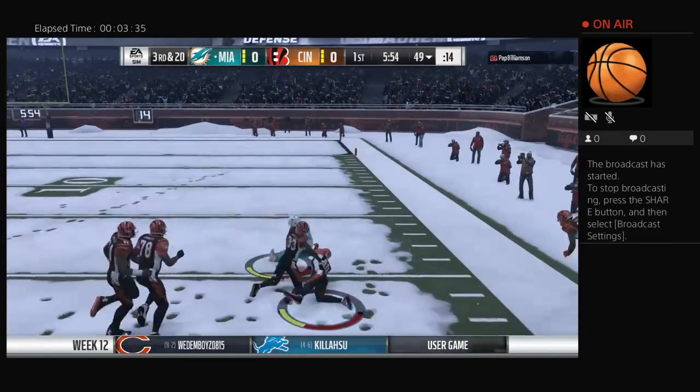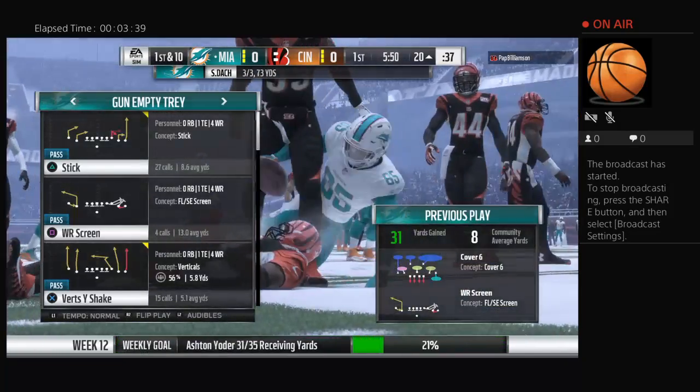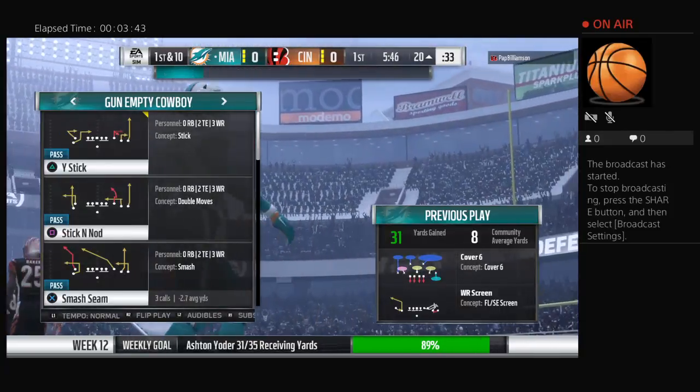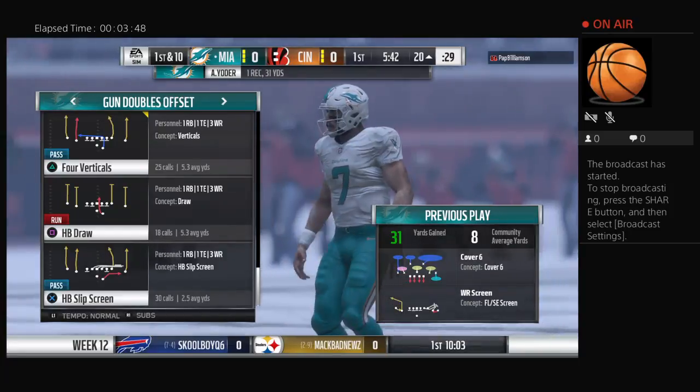Gets by him at the 25. A big gain of 31 on 3rd down. This drive, it's been a good mix. 3 passing plays, 3 runs, hitting on all 3 of those passes, and the last one putting him in the red zone. So wouldn't you think play action right here?